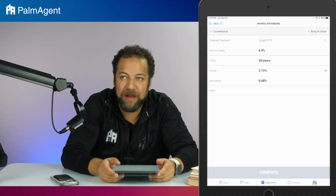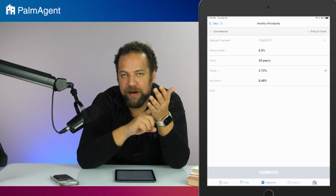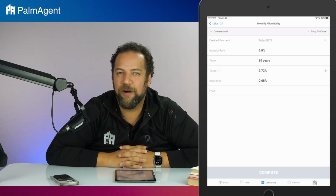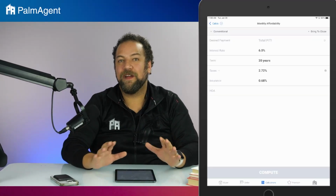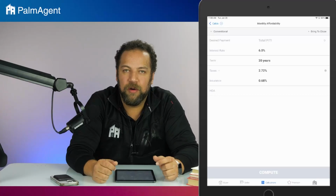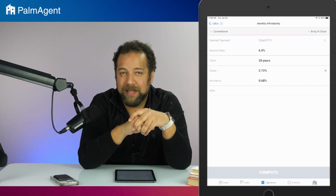And when we talk about a desired payment here at PalmAgent, we're talking all inclusive: principal, interest, taxes, and insurance. That's what PITI stands for, because we're doing an all-inclusive payment here. When a buyer says that they want to spend $3,500 a month, they're not saying $3,500 plus taxes and insurance. They're thinking an all-inclusive number. And so that's what we do with this monthly affordability calculator.